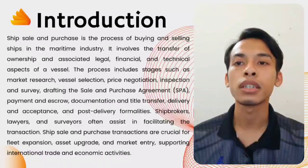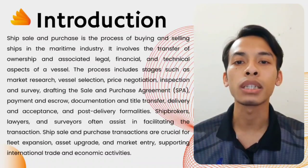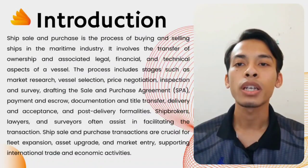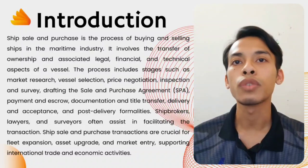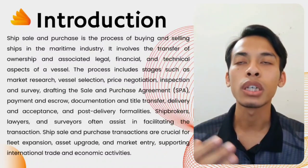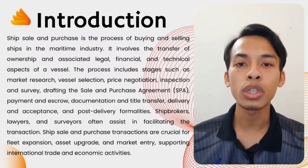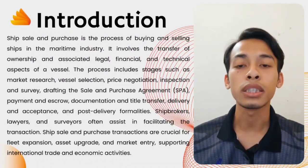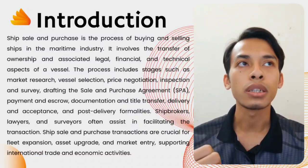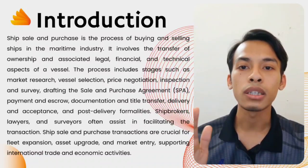we will go through the intro and what is ship sale and purchases. Ship sale and purchase is the process of buying and selling ships in the maritime industry. The stages means procedure. So the ownership of the ship looking for a buyer, or they hire a broker to help them look for a buyer for their ship. The stages consist of surveying the ship for the buyer side.